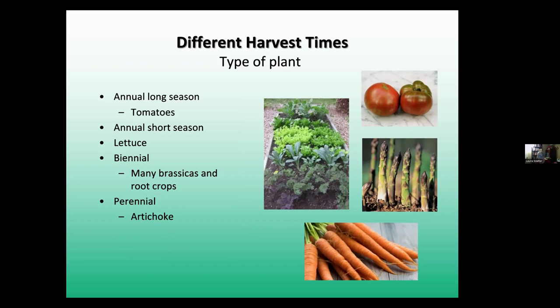Some things are very short season. So lettuces are short, radishes short, cilantro. Cilantro is one of those things we think about putting into salsa. So we think about it as, it's Mexican food, this must be a warm weather plant. And in fact, it's not. It's a springtime plant. It actually loves spring cool weather. Fall's a great time to plant it because you can get a good crop out of it.